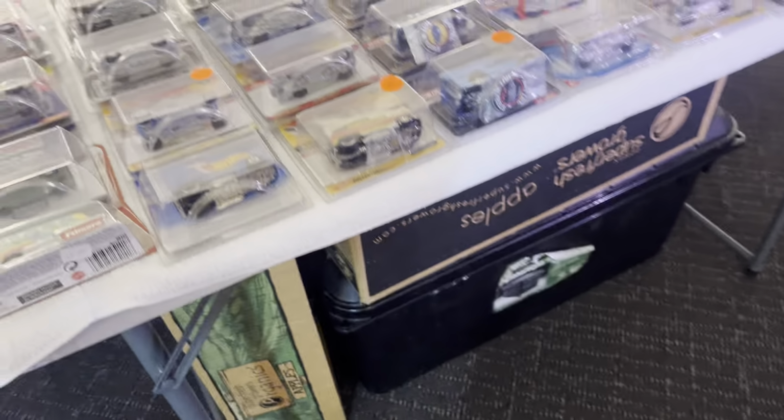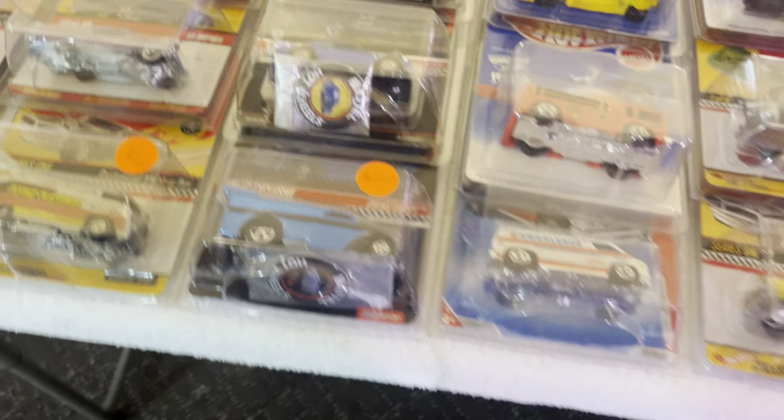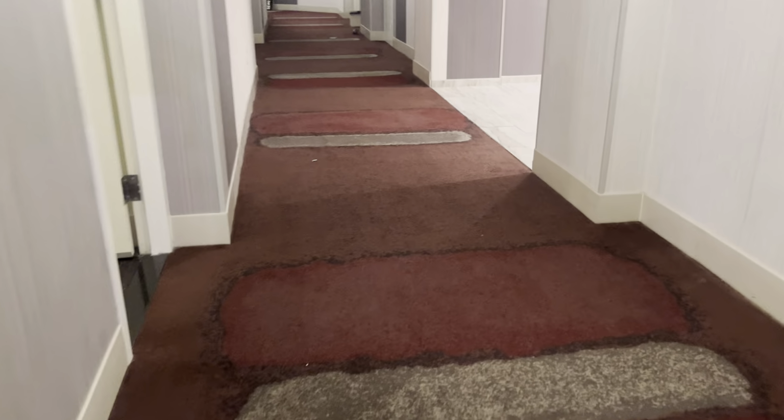There it is, guys. A bunch of stuff here. Look at that. Wow. Anything else here? All right, let's find another room. Let's see who else is open.